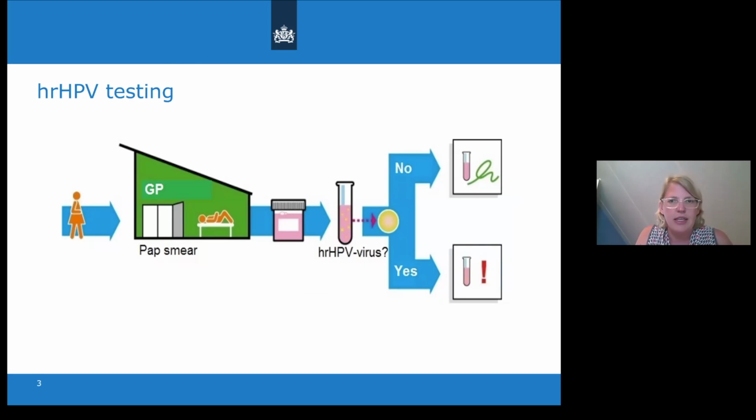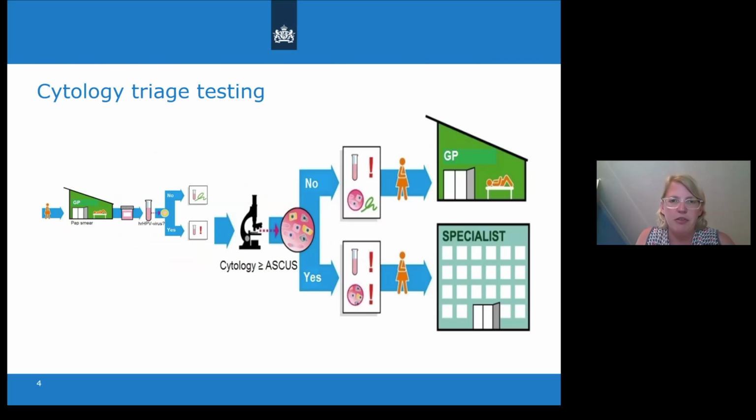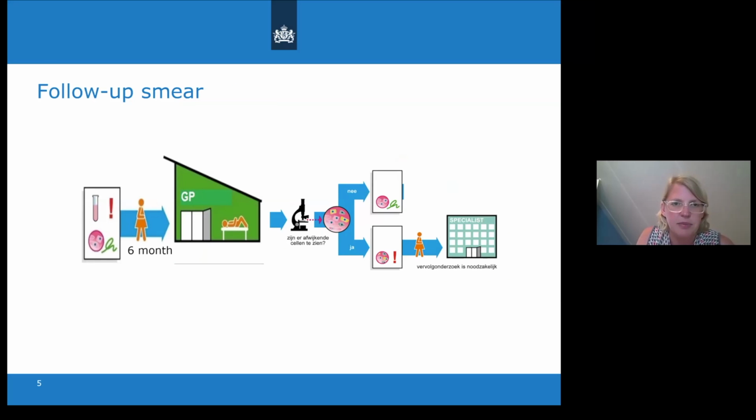Let me switch back. For the more visual people of you, I have this little image which shows that a woman, after an invitation, which she will receive automatically, will make an appointment at the GP office. The sample is only tested for HPV. If it's negative, then that is the end of the screening round. But if it's positive, then we will have a follow-up cytology. If it's negative, you will be referred back to your GP. And if it's positive from ASC on, you will be referred to a gynecologist. So HPV positive women with no abnormal cells will have a follow-up smear in 6 months.